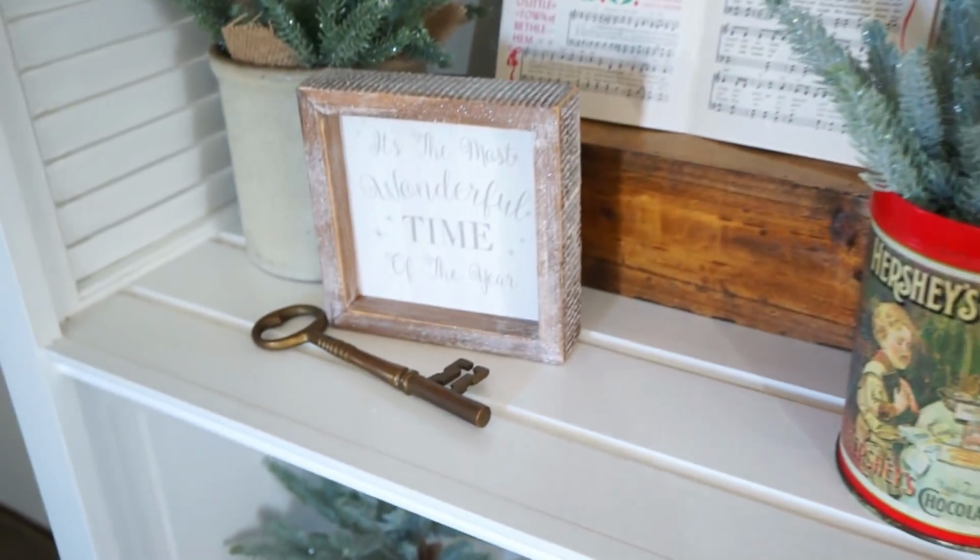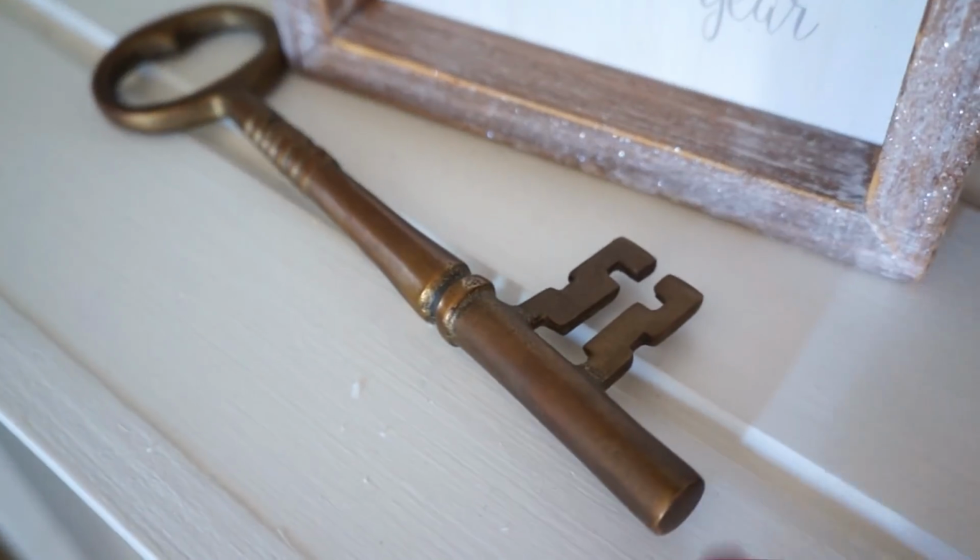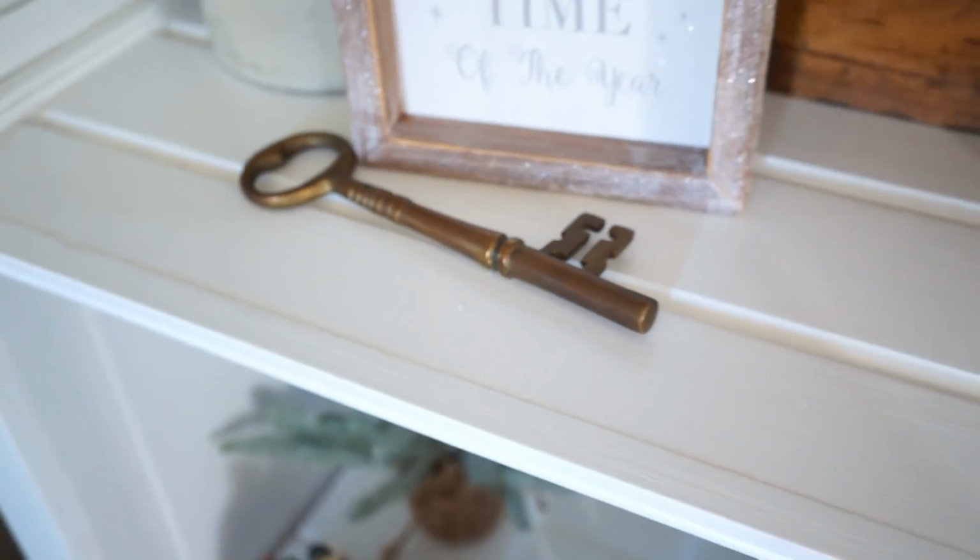And then this is one of my favorite little thrift finds ever, my little Santa key. I love that thing.